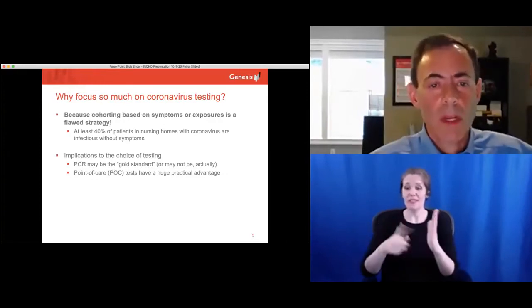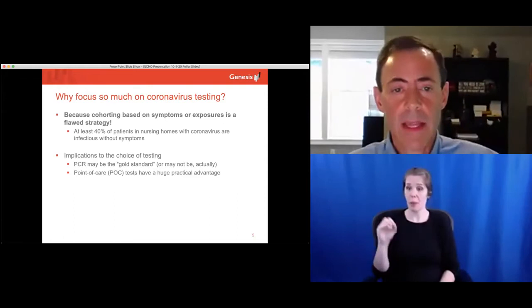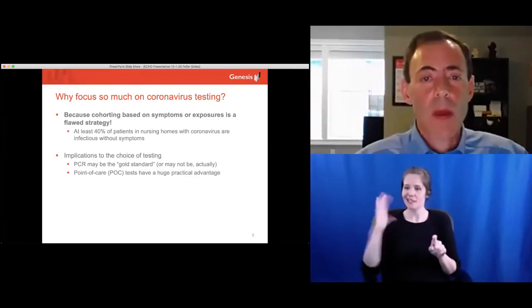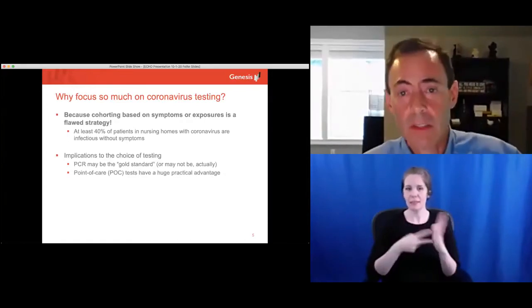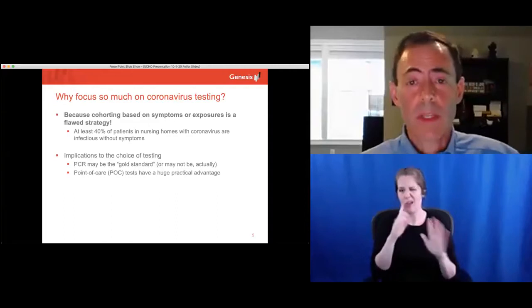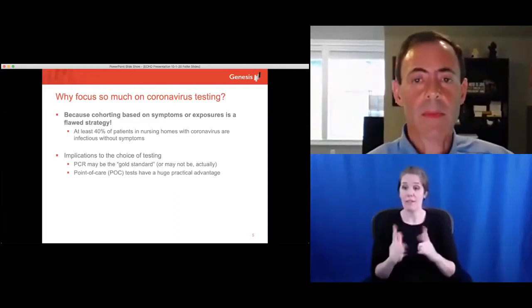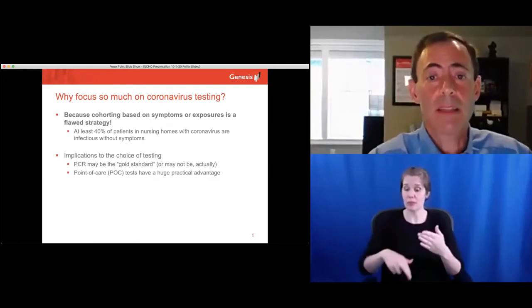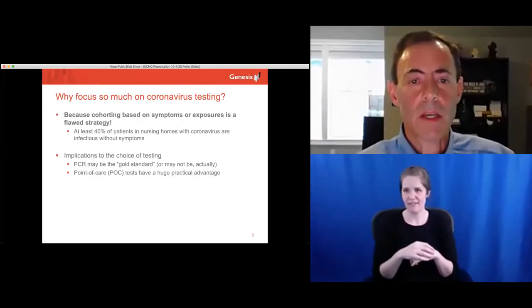And in fact, point of care tests, point of care antigen tests, have a huge practical advantage in terms of having the right level of sensitivity to correspond to infectiousness. I'll show you a chart on that in a moment, but also an enormous advantage of having results in real time. And getting results in real time is something that hasn't been talked about enough in this debate that's gone back and forth in the last several weeks over PCR versus point of care.